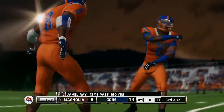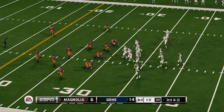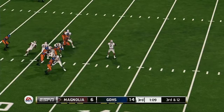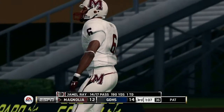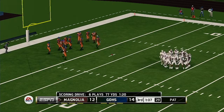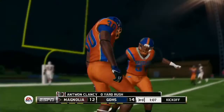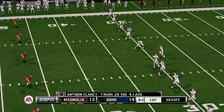And he just gets rid of it. And once again, they'll come to the line trying to convert on third down. Complete across the middle, and a huge touchdown play. They need to tie it up here, and that's exactly why they're going for two. And the defense stops the ground game. No two-point conversion there. A six-play, 78-yard drive, and they'll come away with 6 points after failing on the two-point conversion.